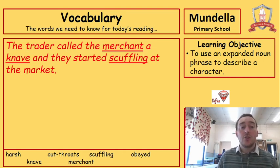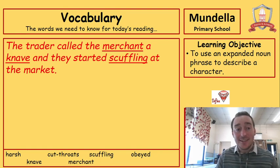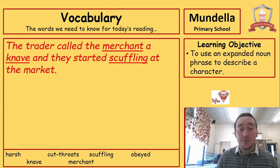There we are. The trader called the merchant a knave and they started scuffling at the market. Well, it sounds like they're having a bit of a disagreement there. They're not getting on and being good friends of each other. So the trader called the merchant a knave, and they started scuffling at the market. So that's 3 of our words used. I wonder how many you can use in a sentence as well.